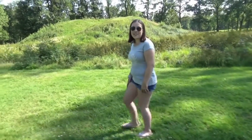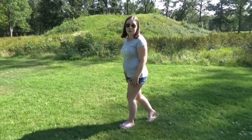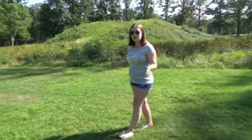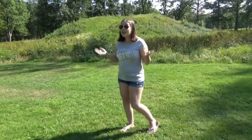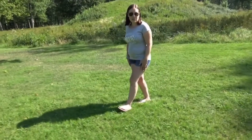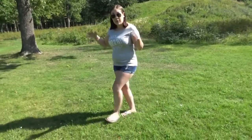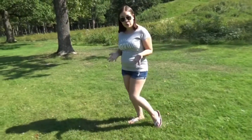Excavations in the 1980s revealed that the oldest mounds date as far back as 600 after Christ, which means it was even before the Viking time. All that can be seen today is 7 big mounds and a cairn, which is a big pile of stones.